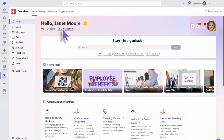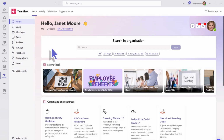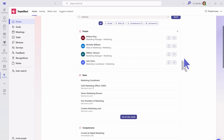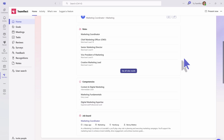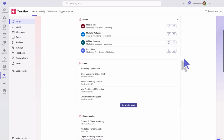Now let's start with the search and organization section. Here you can basically search for anything in the organization from people to roles to competencies or open positions listed in the job board. So let's type in marketing, for example, and see what comes up. Here we have the marketing team, we have roles, we have our competencies, open jobs, all in one section.